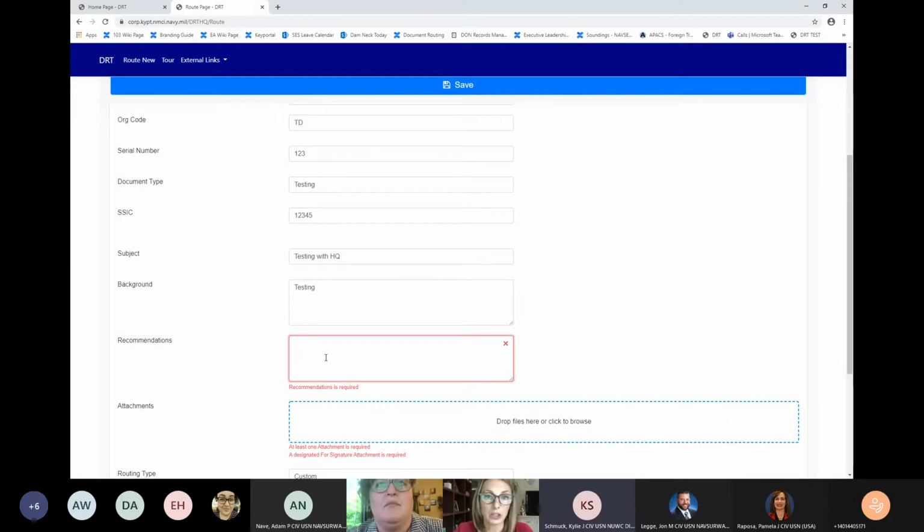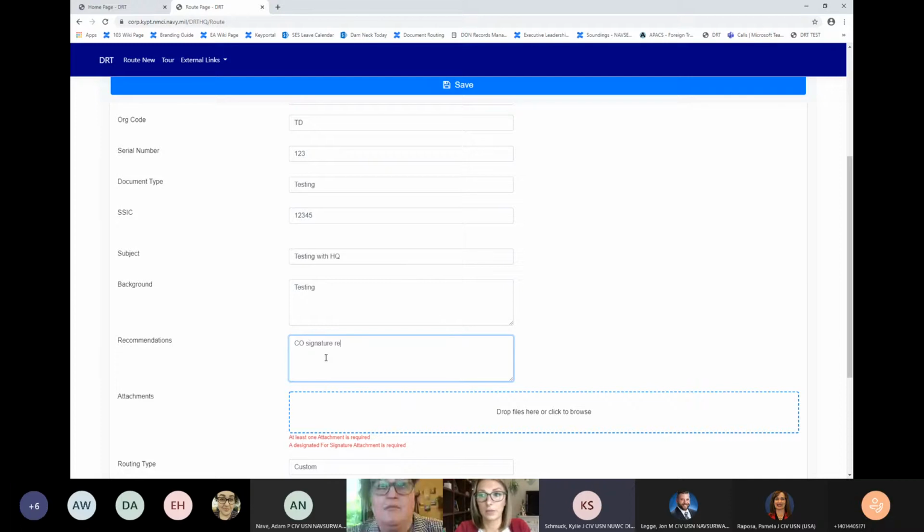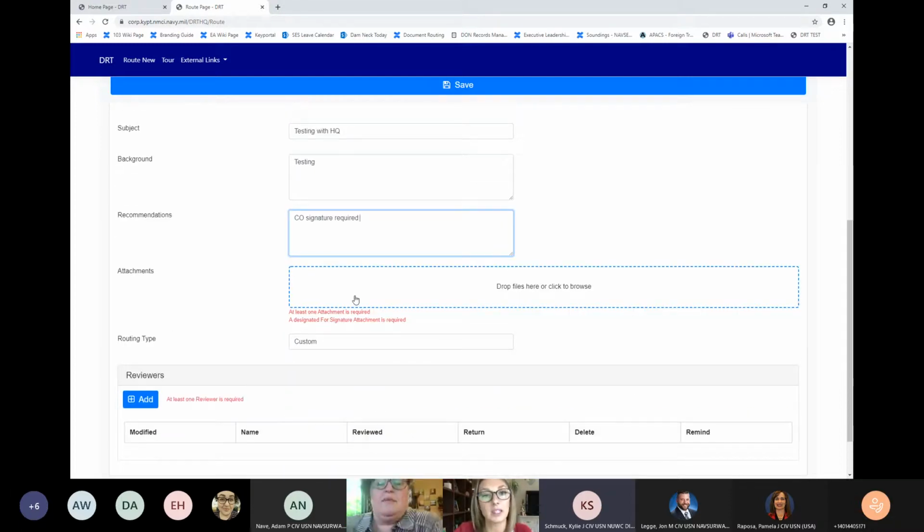We asked the originator to go a step further as well and put in there who all needs to sign it. Are there multiple signers for the document? Are there multiple documents that need signature? So on and so forth. So I'm just going to say co-signature required. So for the attachments, this is where you're going to attach your document.